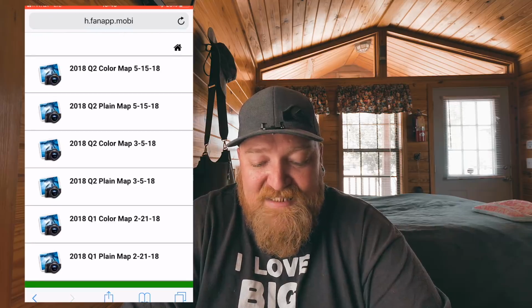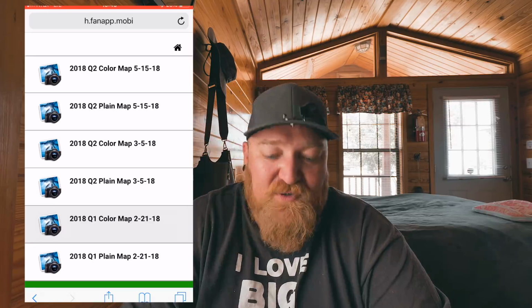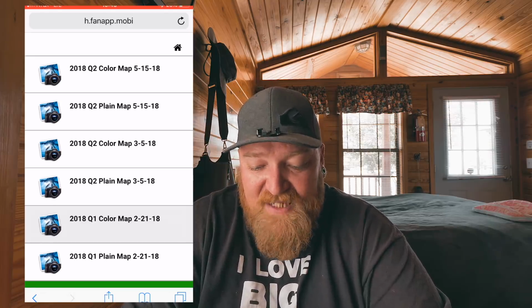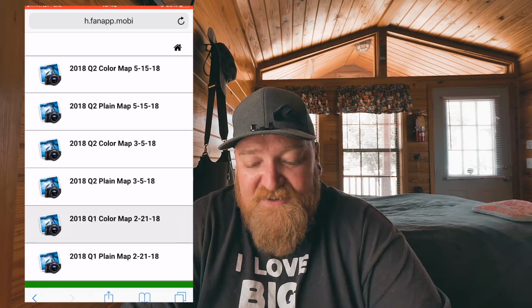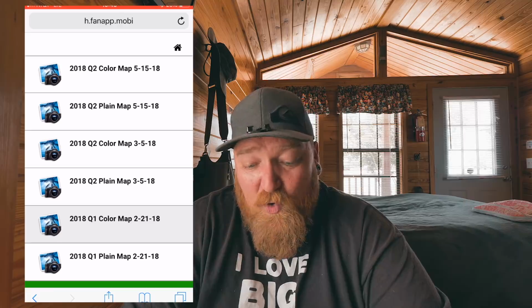One of the links that I always use is the maps up in the top right hand corner, so I'll go ahead and click that. And then each quarter he goes in and checks to see if a state's fuel tax changed for that quarter, or if it's going up or down. And he puts it on a little map that really simplifies it for everybody. So the very top one here is the 2018 second quarter color map. So I'm going to click on that.